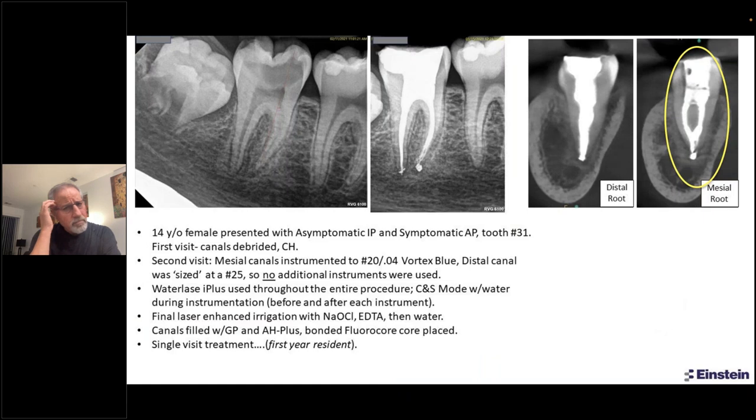So we don't usually take post-op cone beams on cases, but what this shows on the mesial root that you see here, again, is the tremendous interconnections, the isthmuses that exist between the MD and the ML. So we're filling anatomy that you absolutely cannot visualize on a two-dimensional image. So it really tells quite an interesting story.